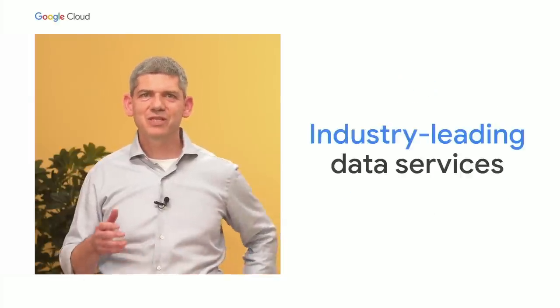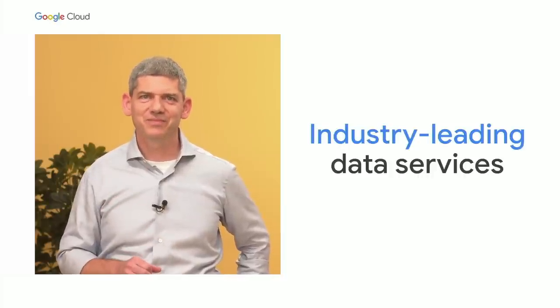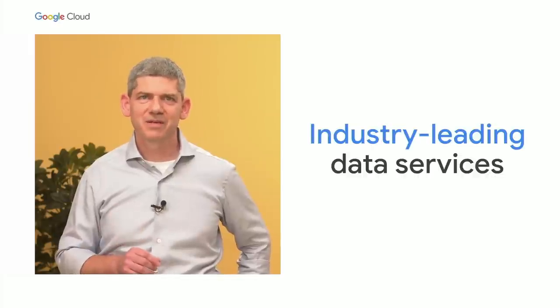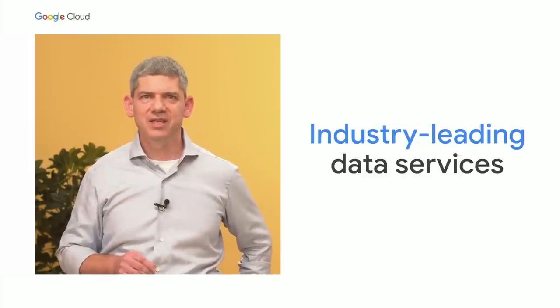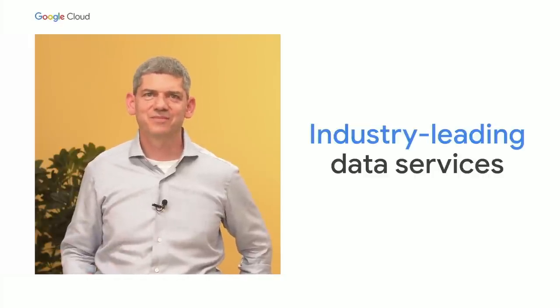The way we've built our core services such as Cloud Spanner, Bigtable, AlloyDB, and BigQuery is truly differentiated. These services leverage Google's common infrastructure, which is unique in the industry. Our highly scalable distributed storage system, our disaggregated compute and storage, and our high-performance Google-owned global networking allow us to provide industry-leading, tightly integrated operational and analytical data services.